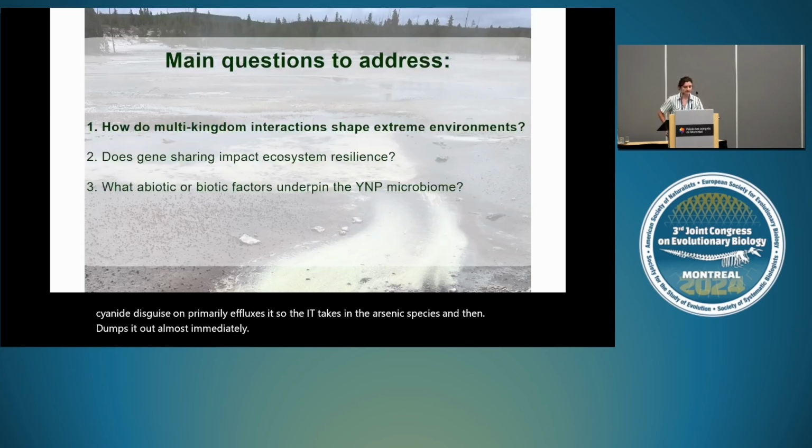So the divergent capabilities of these two algae, but their persistent coevolution in the system, and they're, as I mentioned, 90% dominant over other eukaryotes, prokaryotes, or viruses, led us to build these three questions. The first two, which we have already answered, and the third we're continuing to work on. So the first question is, how do multi-kingdom interactions shape extreme environments like this one?